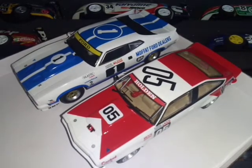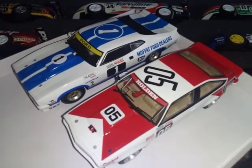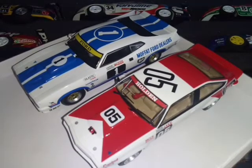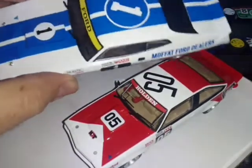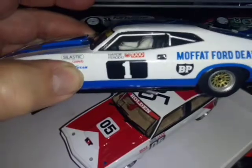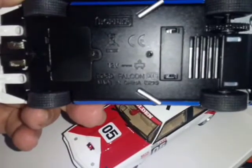These are the two cars that are available in the Scalextric Bathurst Legends set, C1418. So we'll look at the Ford first. This car has previously been available in the display case.